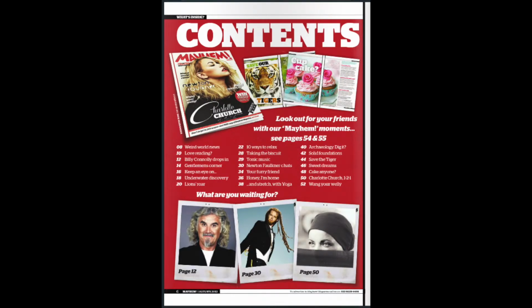Here is the contents page from Mayhem magazine. My layout challenges the codes and conventions of this magazine since I have positioned my copy on the bottom half of the page, whereas this magazine has placed the copy in the middle. I did not like this layout, which is why I decided to challenge these codes and conventions when I created my contents page.